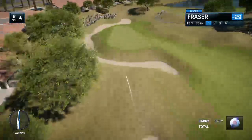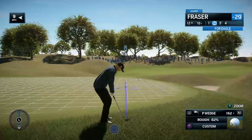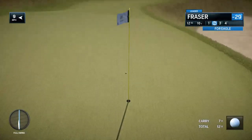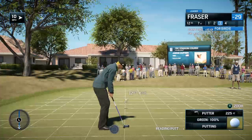Whoop, this is taken off on a weird line. And it's going to be in the rough, it looks like. Long drive, but a bad lie. Wicked. Remember, out of the rough, expect the ball to jump forward a little bit. Birdie try up next. Shouldn't be a problem here, but not a formality either.